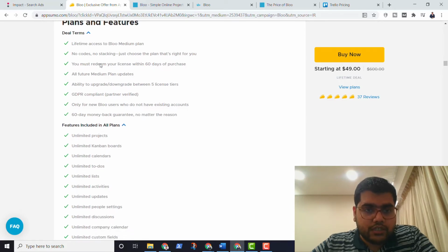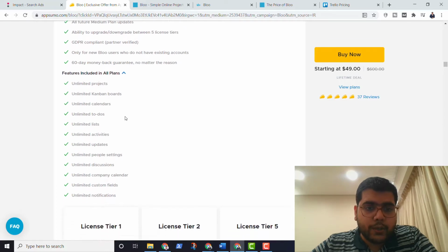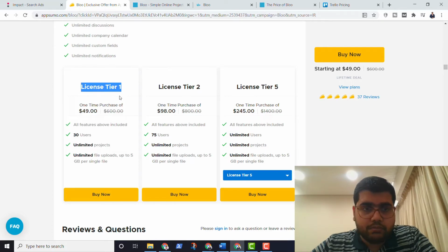So the features are listed over here. This is only for new Bloo customers. If you have an existing Bloo account, you wouldn't get this offer on AppSumo. So they have the license tiers, and they have up to 5 tiers available. I have got myself the first tier, which is the $49 plan.